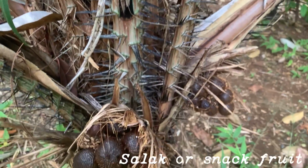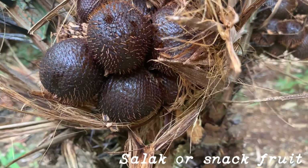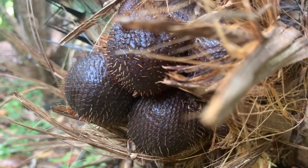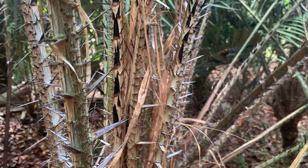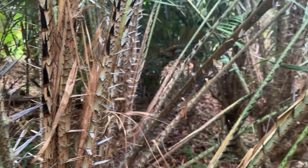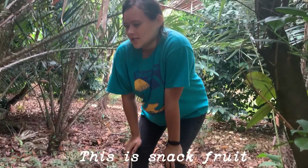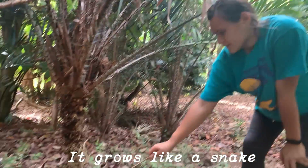This crazy fruit is known as salak or snake fruit. You can see that it has a snake texture and also has thorns on top of that. When you open it, it looks like garlic cloves and tastes like pineapple. This is snake fruit. See, it grows like a snake.